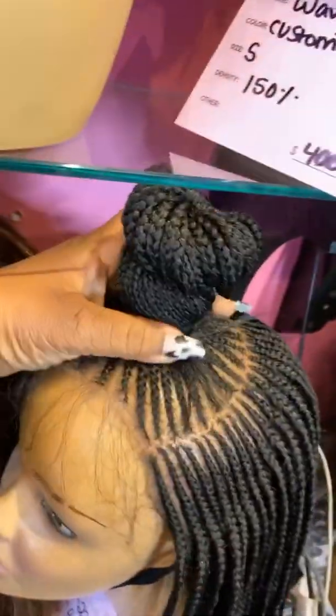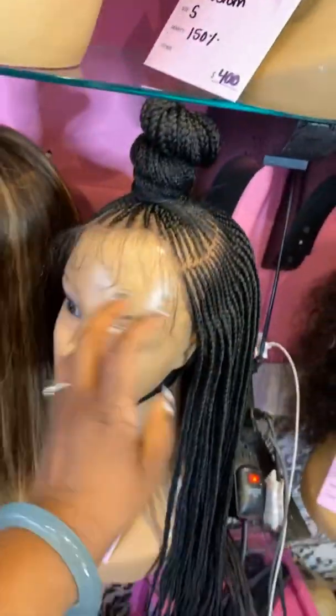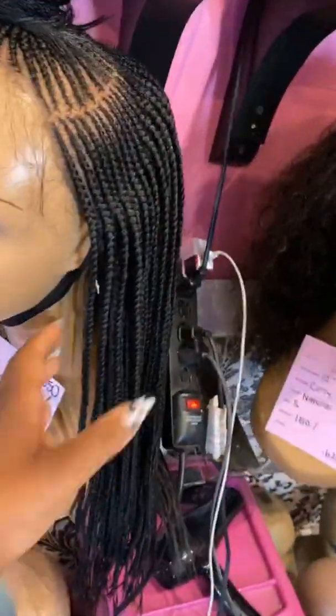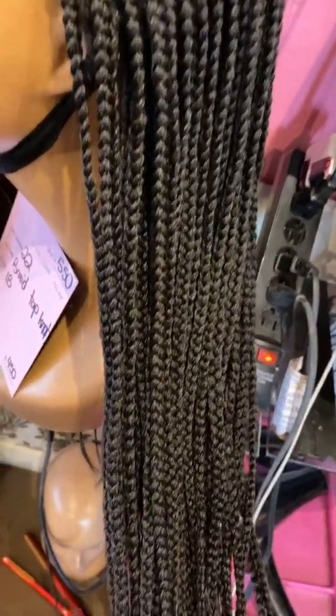We have this fabulous braided wig in stock. This is wig number 550. Check out the quality and detail on this. It's a simple top knot, has baby hair. This is unit number 550 coming on December 15th at Magic Hair Company. We have about 8 different braided wigs coming. This is our beautiful silky straight with a bang.